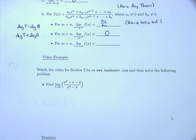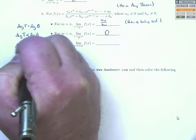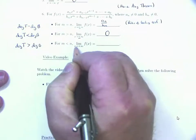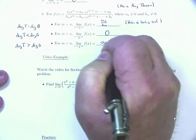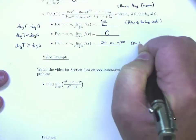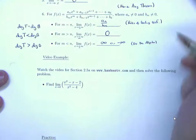And then in the last case, when the degree of the top is strictly greater than the degree of the bottom, when you take the limit as x approaches plus or minus infinity of f of x, you're going to get either infinity or negative infinity, and you actually have to do the algebra to figure it out, and that's that 1 over x to the power.